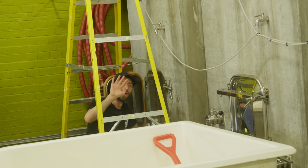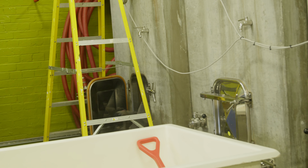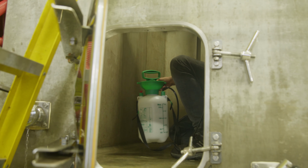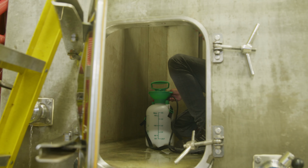It might seem weird that someone's getting into the tank. Darren's preparing the tanks so that they're perfectly clean when the grapes go in. Concrete tanks have a little bit more labour involved to maintain them and prepare them for filling. They're 3 tonnes, 3,000 litres for storage, so they're a really good vessel for fermentation.